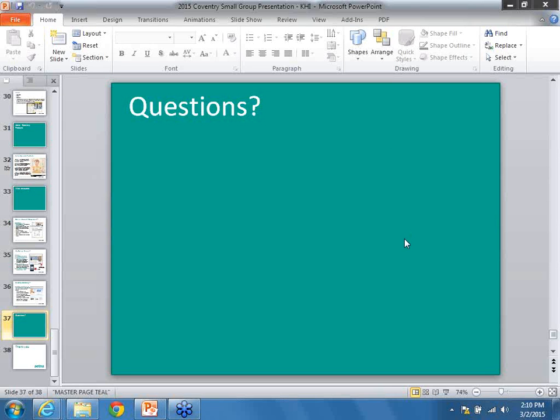A couple questions. Is the network that we're showing here for the individual market the same as the group market? And also, it looks like most of the plans show the labs and x-rays as an office copay. Is that correct?